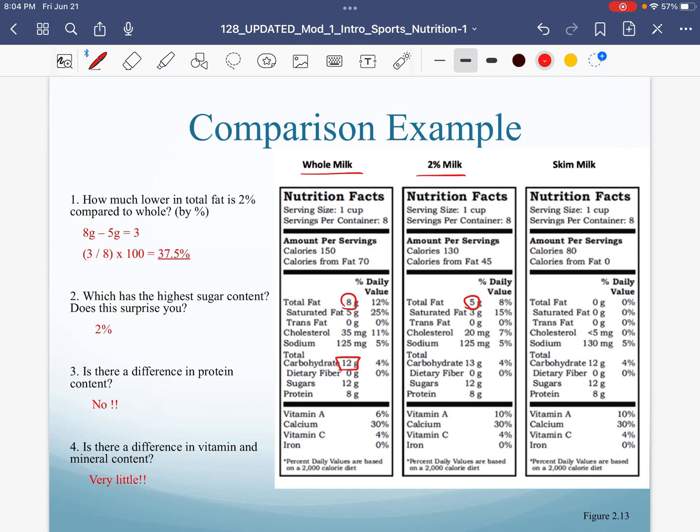Which has the highest sugar content? Well, we look at sugars, 12, 13, 12. So it's actually the 2%. That might surprise you. Sometimes foods that are lower in fat, they actually add a little bit of sugar to make it taste better. That's particularly true of granola bars and things like that. This is not a big difference. 12 grams to 13 grams, not a big deal. But the trend would likely continue in other products. If it's lower fat, it's often higher in sugar. So the question is, is that really better? Maybe not. We're learning much more now about how high sugar diets are so bad for us.